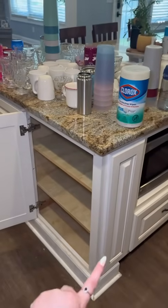The hidden cabinet that we have in the island needs to desperately be cleaned out. I don't know what we're gonna put in here. We can't do tumblers because these shelves are not adjustable and we had to lay the tumblers down to begin with. They were falling out when we would open the door. I just don't want to have to deal with that. But I'm thinking putting coffee cups in here. Still thinking, I don't know.